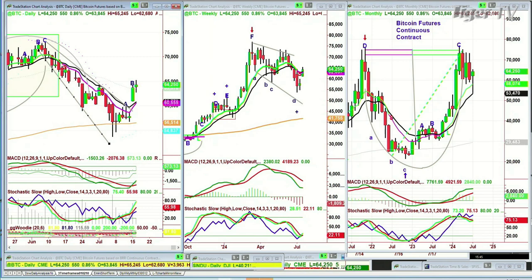Monthly chart is still really positive. Weekly chart is making lower lows and lower highs. So it's a work in progress. Let's see where it closes. But I'm impressed with the way it's come back.